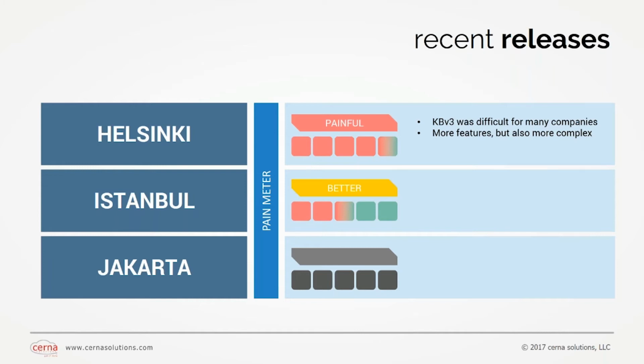The Istanbul release was a little bit better. However, Knowledge Base v3 was improved. It also brought some issues with the newly released service portal. And with the addition of scoped applications, that brought more time and more research that's going to be needed when you prepare for your next upgrade.